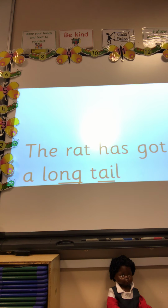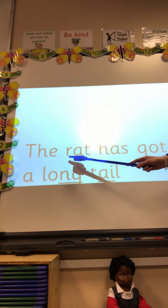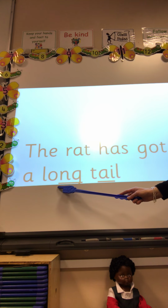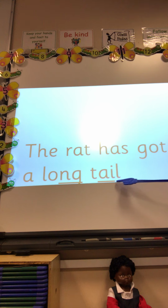Right, last one. I would like you to read this by yourself. Okay, I'll just point. Tricky word. Rat has got our digraph. A long tail. So let's put all that together. The rat has got a long tail.